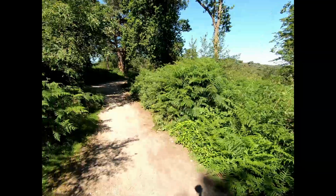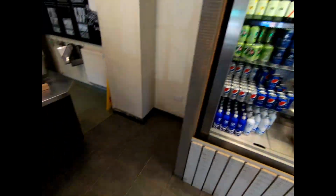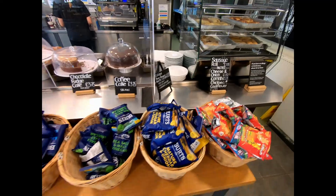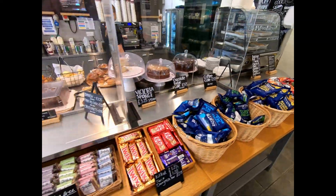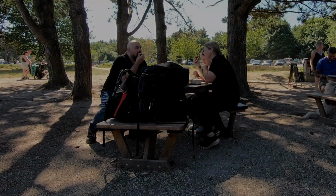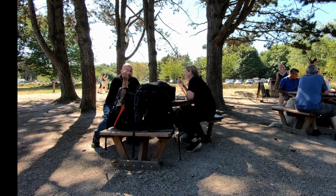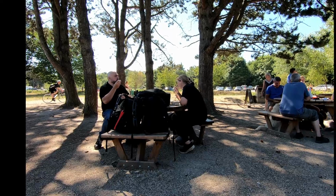Right. Up to the cafe then, and beat them there and have some cake. I don't want cake actually. Coffee. Coffee's where it's at. Devil's Punch Bowl Cafe, brilliant place to eat for the whole family. Friendly staff, nice tidy place to sit as well. We sat on the benches outside, laughing, joking, catching up with our independent stories we'd done throughout the day.